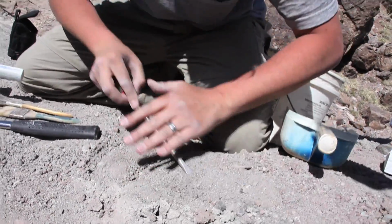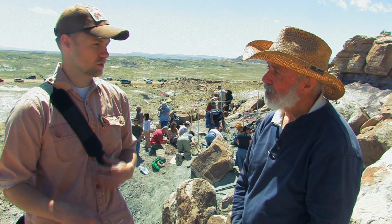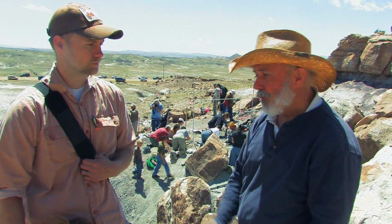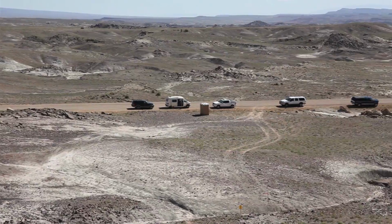If anybody's out hiking around and they come across what they think is a fossil or bone, what's the procedure? What do we need to do to help you guys out? Well, two things. The legal aspect of it, if it's a vertebrate fossil, a critter that had a vertebrae, you can't legally collect it. It's protected. It's on public lands, and all of this is BLM land, so therefore it's protected.